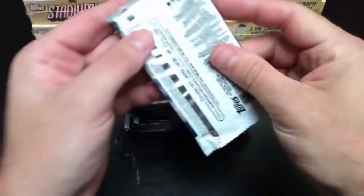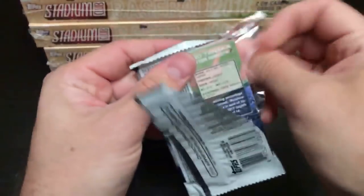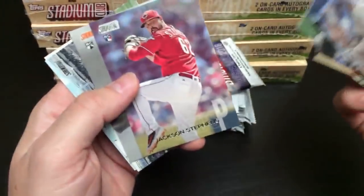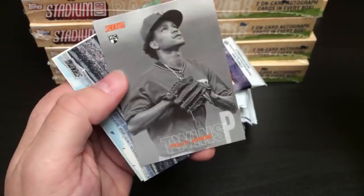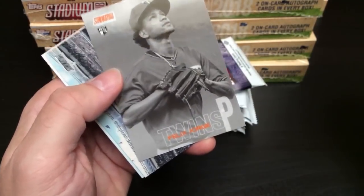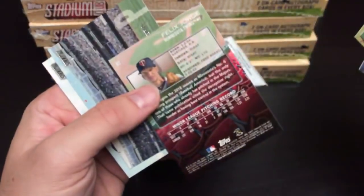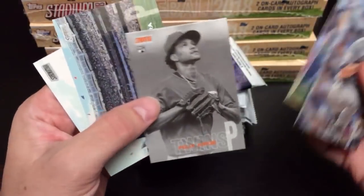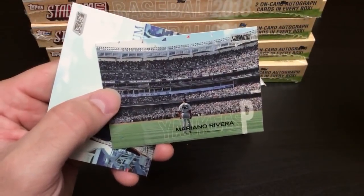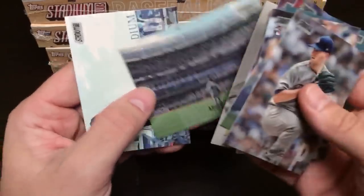A lot of cards in this break, so we're hopefully going to downshift here and just try to look for some colored parallels, maybe some of the inserts, some of the hits. This one's kind of cool. Felix Jorge, rookie card, little black and white variation. That's kind of neat. Kind of a neat card there. Check out that picture of Mariano Rivera. That's a great shot. Great shot there.